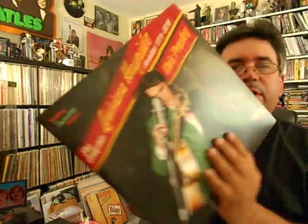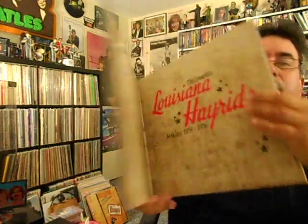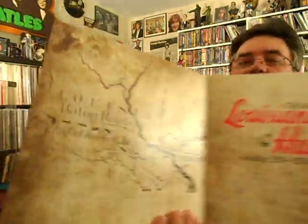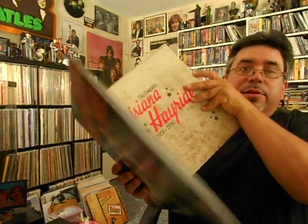This one I'll just tear off. What the hell, right? Because I like nice covers, and I can't get enough of this one. It's really, really nice. Inside gatefold, this has kind of like a map, it looks like, right? Yeah. And again, the same setup.